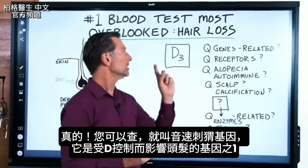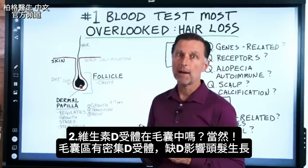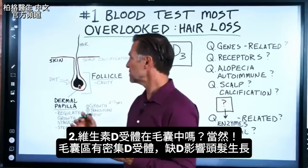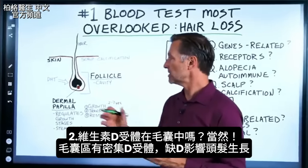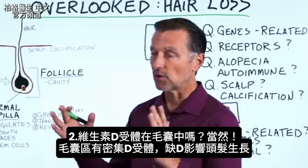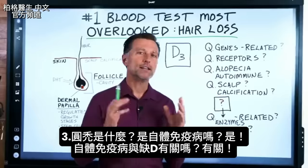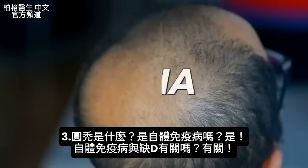So that's clue number 1. Number 2, are there receptors for vitamin D in this follicle? Absolutely. There's a high concentration of vitamin D receptors right around through this area right here. So that explains it: if you don't have enough vitamin D, you're not going to feed the hair what it needs to grow.